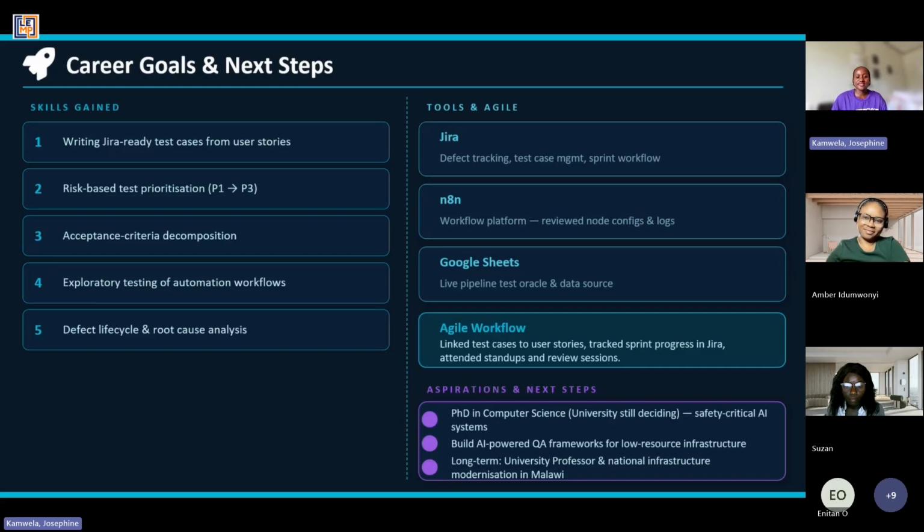And my aspirations for next steps: my goal is to do a PhD, which is something I'm working on. Also building AI-powered QA frameworks. This has just given me ideas of what I could do in the future. Thank you.